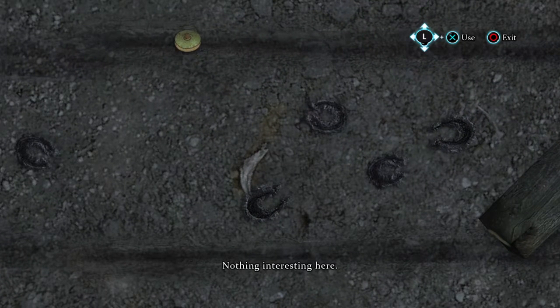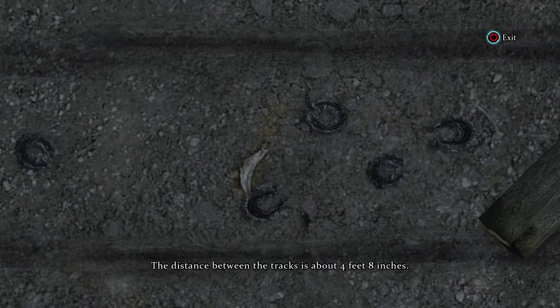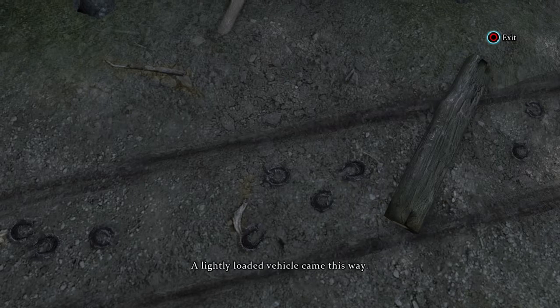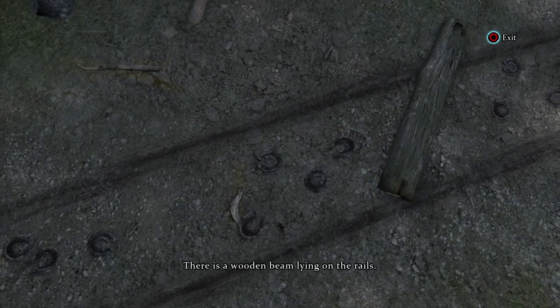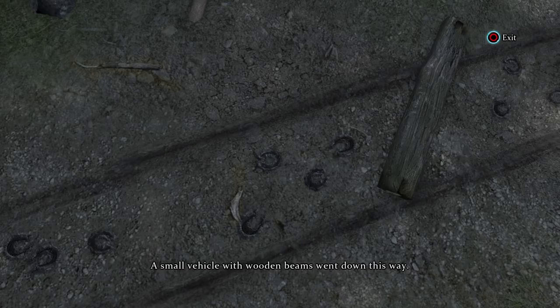Nothing interesting here. The distance between the tracks is about 4 feet 8 inches. A lightly loaded vehicle came this way. There is a wooden beam lying on the rails. A small vehicle with wooden beams went down this way.